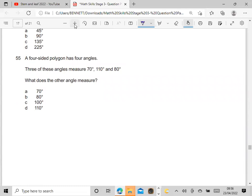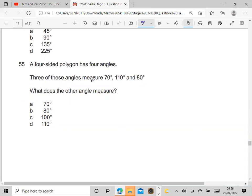Listen to this one now. A four-sided polygon has four angles. Three of these angles measure 70, 110, and 80. What does the other angle measure? What do we know about a four-sided figure? How much does a four-sided figure measure in all, when you add all the interior angles?